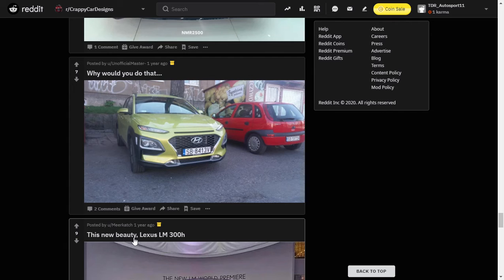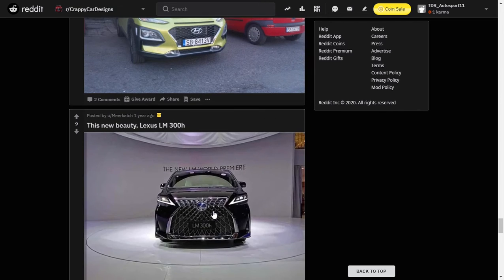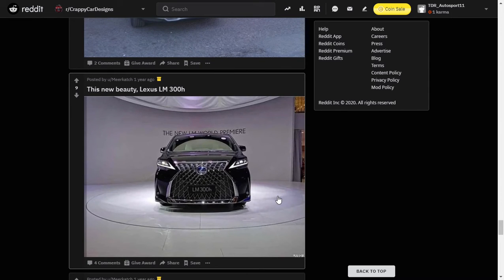This new beauty, Lexus LM300h. Oh my goodness! Is that a joke? What is Lexus doing? Some sort of minivan or whatever. Oh my goodness. I hope this is a joke. But looking at the Tesla Cybertruck, the BMW 4 Series, I doubt this is a joke. Oh my goodness. I do not want to see that on the road anytime soon.